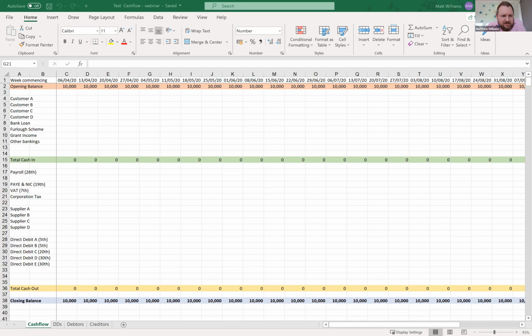It starts with this number. Let me find my mouse pointer up here. So this number here needs to be, this is day one. Our cash flow is based on Mondays, right? Every date across the top is a Monday, so it's the start of a new week. So this needs to be your cash position as it was 1 minute past midnight on Monday morning.